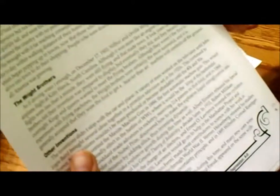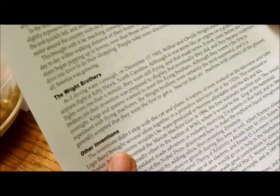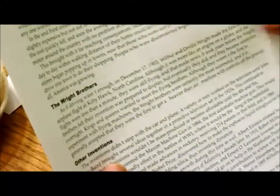It took years before the Wright brothers' invention was ready to display, but eventually they did, and they became celebrities overnight. Kings and queens wanted to meet the flying brothers. Though they weren't the first to experiment with flying machines, the Wright brothers were the most successful, and it is generally accepted that they were the first to get a heavier than air machine off the ground.